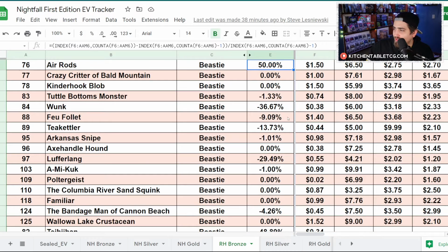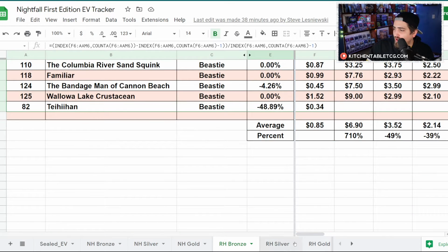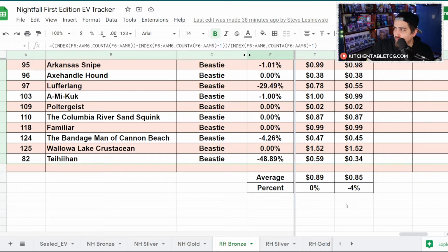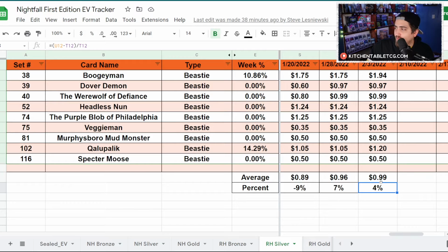I love that card. That's probably my favorite card in the set, other than Mothman. Other than that, not really anything happening in the reverse hollow bronze. You're actually down 4% overall. Reverse hollow silvers, we're up 4% to an average of $1. You've got, I can't even pronounce that, Qualapolic up 14%, and Boogeyman up 10%.